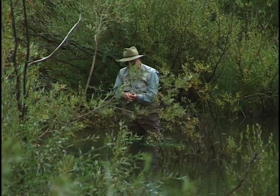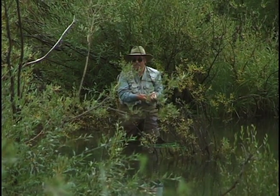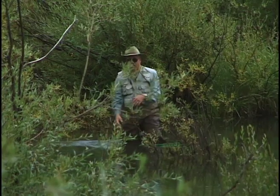Little brookie, about 6-8 inches long. Beautiful color, starting to get their fall spawn colors. Not very big. Probably can't see it very good from how far away you are. I'll get this one back in the water, but just fun back here.